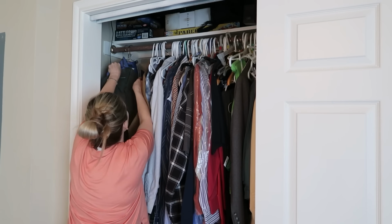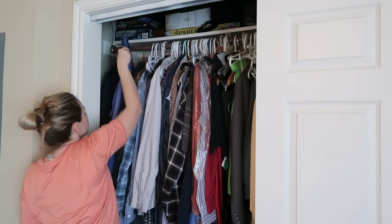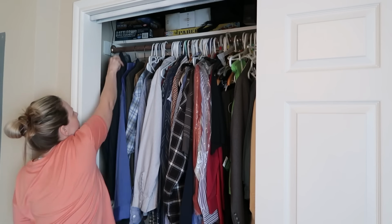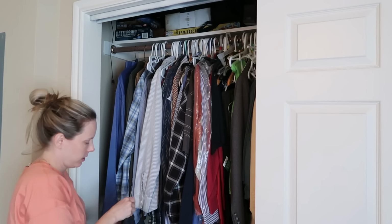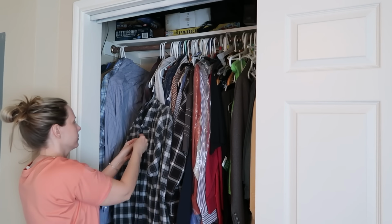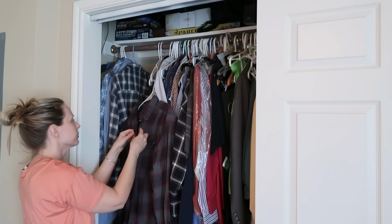So this is my second day working on the closet. This was the very last piece, which is to get all of the clothes organized. So the husband uses this closet in this spare bedroom as his closet. The wife has the main closet. And it was just kind of a crazy disorganized mess.